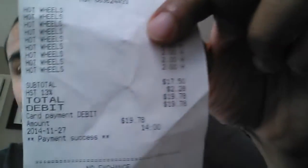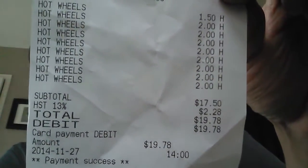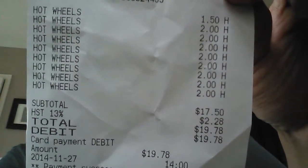Let me see if this picks it up. 1978. And if you see there, got a bunch of Hot Wheels at $2 and one Hot Wheel at $1.50. What those cars are, I'm gonna show you guys right now. So I ended up picking up eight cars at $2 for myself, at least. I picked up another bag of the same cars, which is a set of something, which you guys will see shortly, for a buddy of mine.